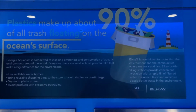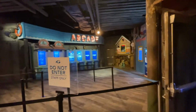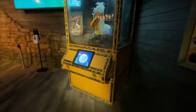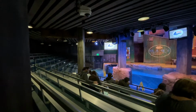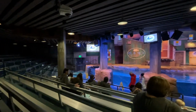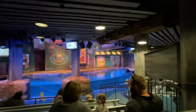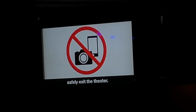So next up on the docket is the sea lion show. They have like a whole waiting room area sort of thing that has interactive games and a fortune telling pelican, it looks like. It's not a very big stadium, so it doesn't seat a ton of people. You do have to make reservations, which are free. So if you are coming, just make your reservations as soon as you can. I'm excited though. So I can't record it, so we'll see y'all after the show.